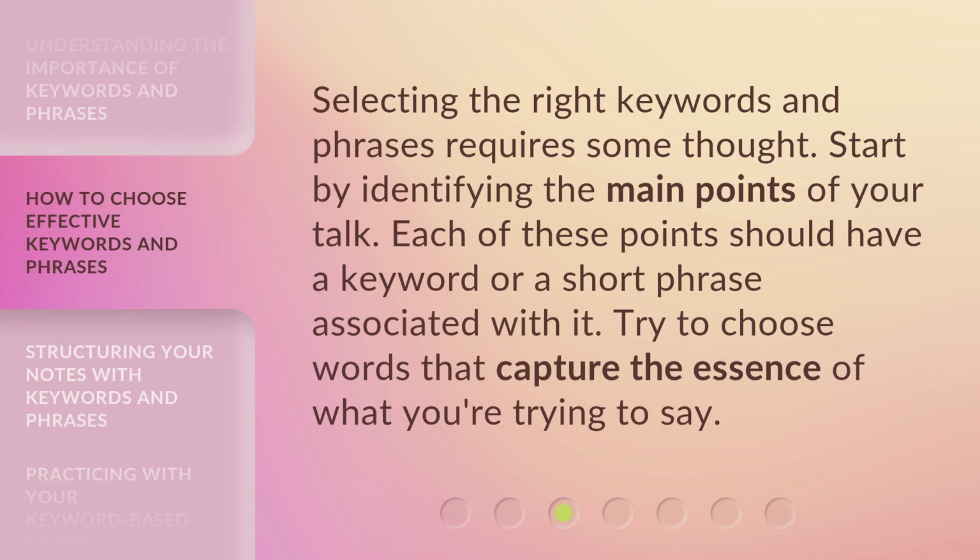Selecting the right keywords and phrases requires some thought. Start by identifying the main points of your talk. Each of these points should have a keyword or a short phrase associated with it. Try to choose words that capture the essence of what you're trying to say.